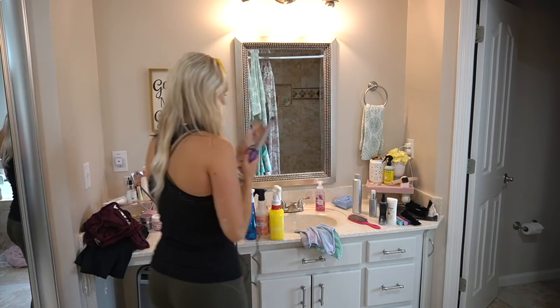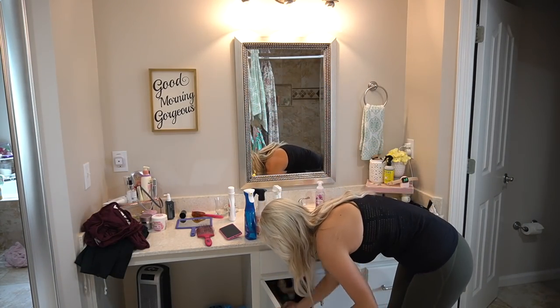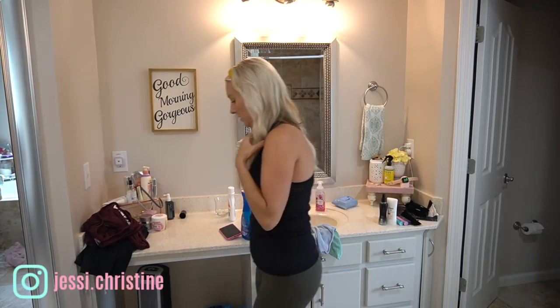Okay, so the first thing I'm gonna do is just declutter my bathroom counter here. As you can see, it's a crazy mess because I just haven't been picking up after I do my hair and makeup like I normally do.